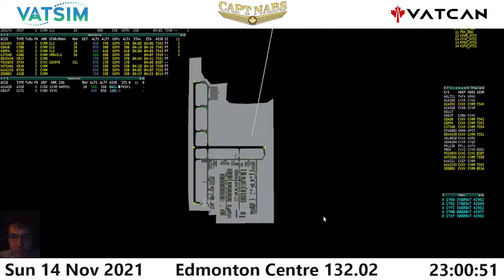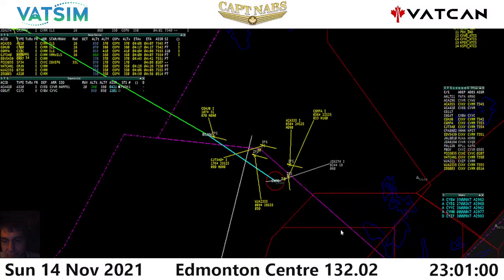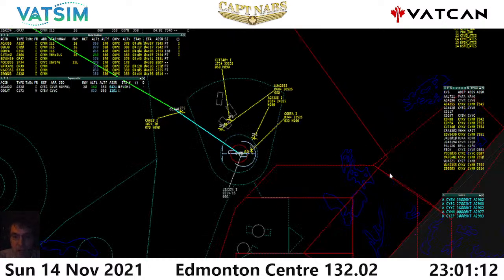Air Canada 420 ready for takeoff, runway 20. Air Canada 420, contact me once you're airborne. The wind's 250 at 2, clear for takeoff, runway 20. Good for takeoff, runway 20, Air Canada 420. And Edmonton radio, it's Jazz 274. You want us on tower frequency now? Jazz 274, I told you that two times already. 118.1 for the tower, please. 118.1, thanks. Jazz 274.